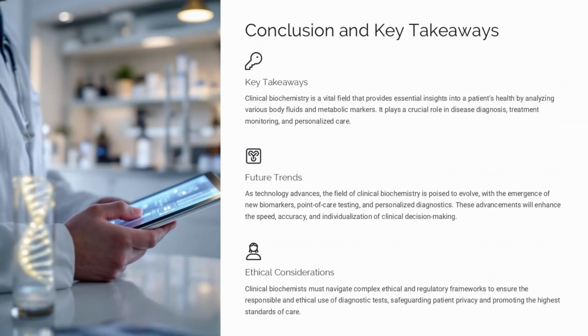Clinical biochemistry is a vital field that provides essential insights into a patient's health by analyzing various body fluids and metabolic markers. It plays a crucial role in disease diagnosis, treatment monitoring, and personalized care. As technology advances, the field of clinical biochemistry is poised to evolve, with the emergence of new biomarkers, point-of-care testing, and personalized diagnostics. These advancements will enhance the speed, accuracy, and individualization of clinical decision-making. Clinical biochemists must navigate complex ethical and regulatory frameworks to ensure the responsible and ethical use of diagnostic tests, safeguarding patient privacy and promoting the highest standards of care.